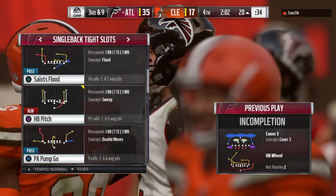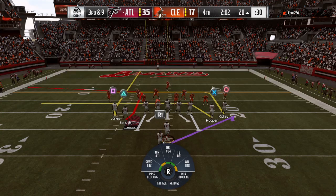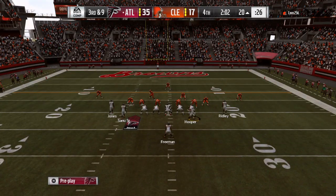I know exactly why he tried to throw the ball to Julio Jones there. He's never considered covered. He's either too fast or too strong. You always try and get it to him. Especially on those deep passes.